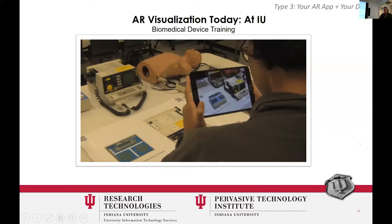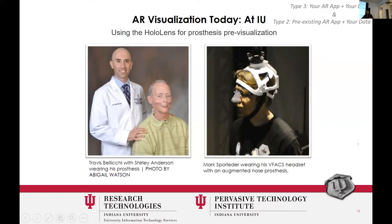So, going more advanced, this is what's cool about this. The last couple I've been showing you are that type 3, where you're building your own application with your own data set. This one, we started like that. So we built our own application to do pre-visualization of prosthetics.